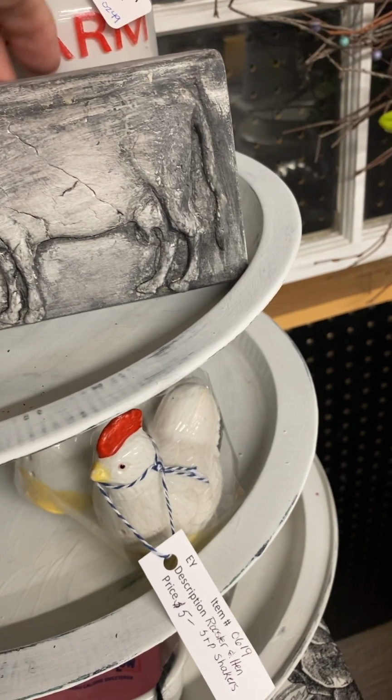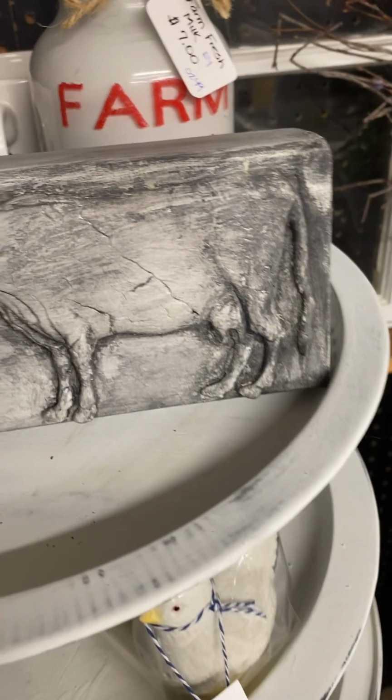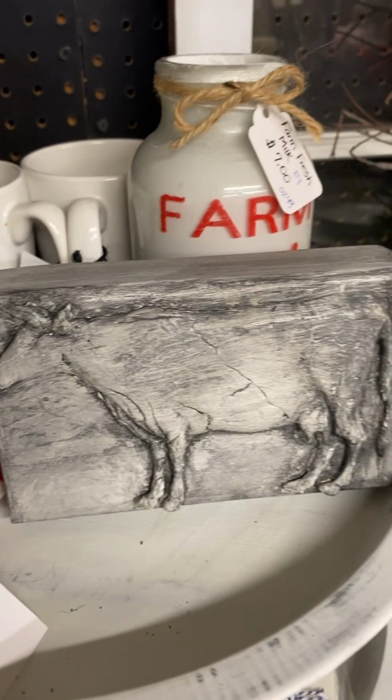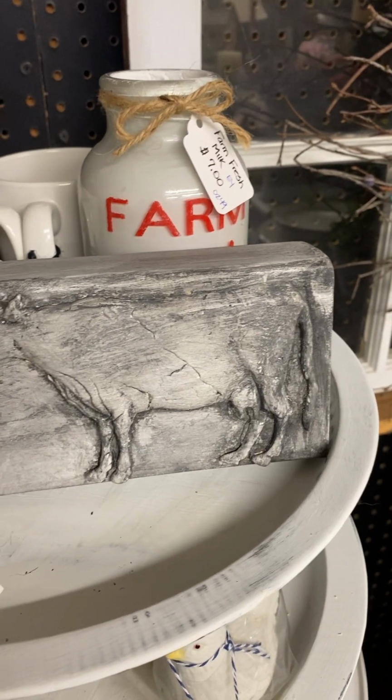This 3-tiered tray is actually a cupcake holder. So if you wanted to have a party and you wanted to give out cupcakes, you could definitely use that. I have a bottle that mimics an old milk bottle.